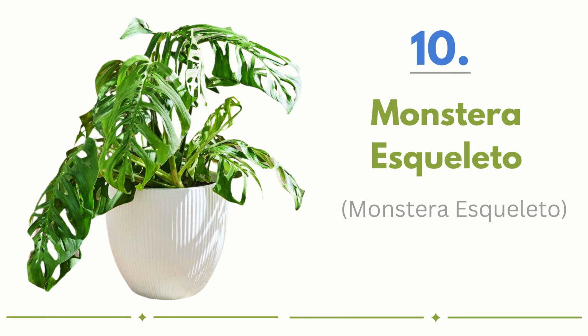Taking care of a Monstera Esqueleto isn't too tricky, but it does need some TLC. You'll want to keep it in bright, indirect light and maintain that humidity. Basically, treat it like royalty. But with a plant this stunning, I'd say it's totally worth the effort.